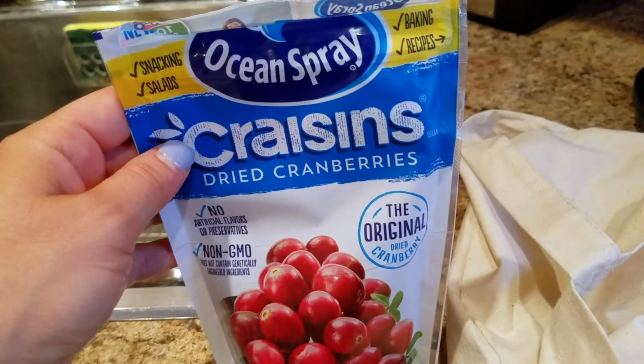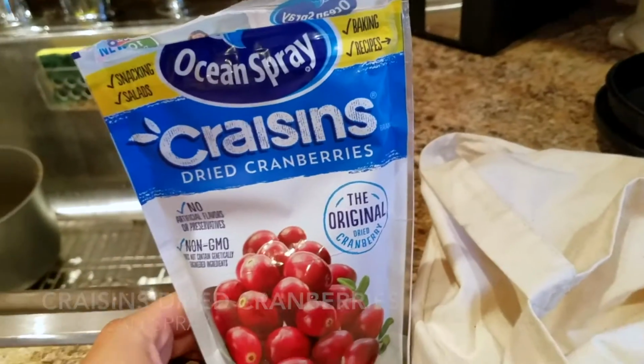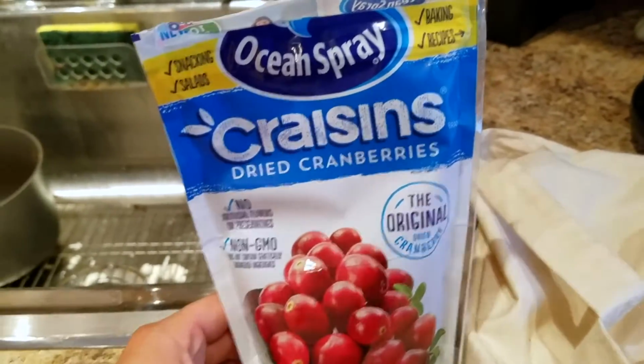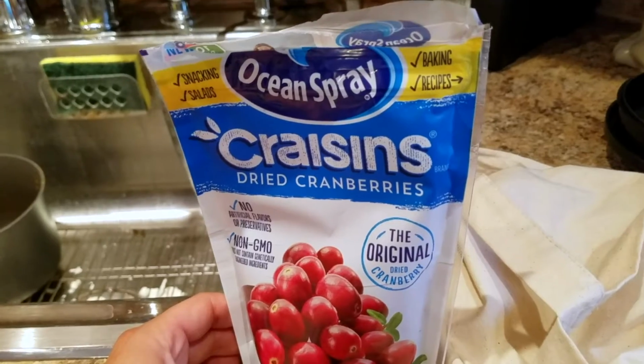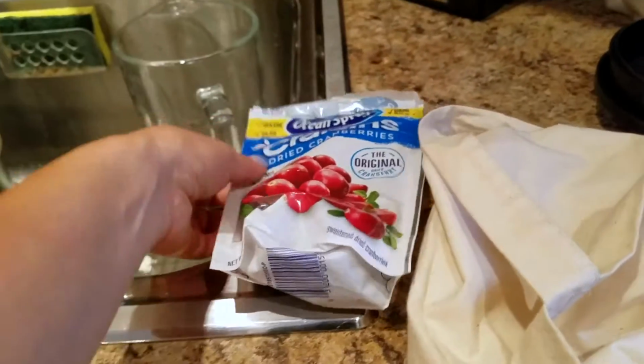Just here to tell you a little bit about a product that I love. They are Ocean Spray Craisins, dried cranberries. I've tried several different brands, but these Craisins are my favorite. These are my go-to when I want to make a nice salad. I think they go, ooh, they keep falling over.